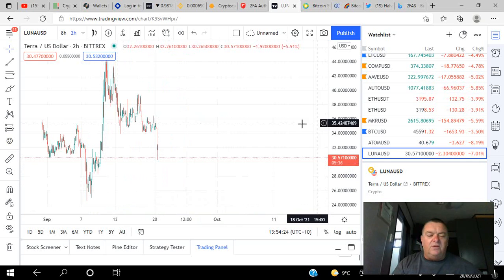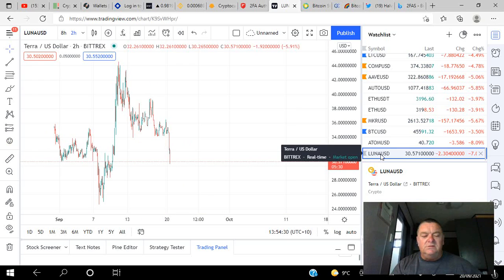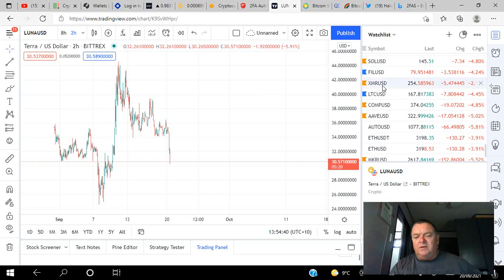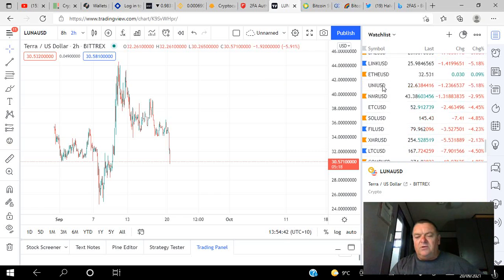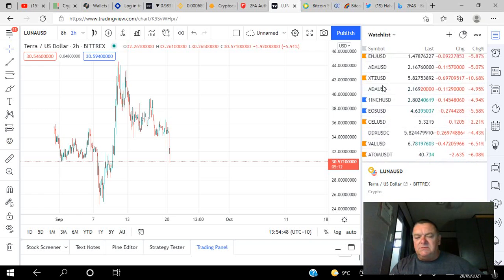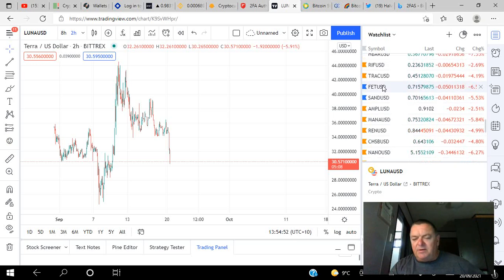Luna's a new one that we're certainly looking at, and we love the look of this. It's probably a good chance to buy right now, actually. Now, some of the other trades that we quite often do would be something like... Let's find one here. Oh, we've been asked about Harmony as well.